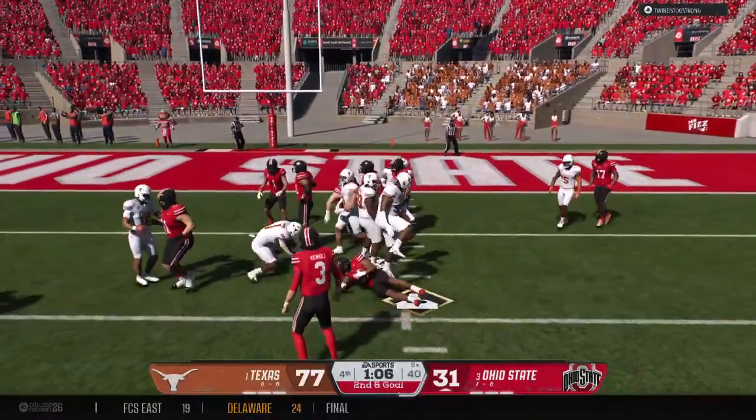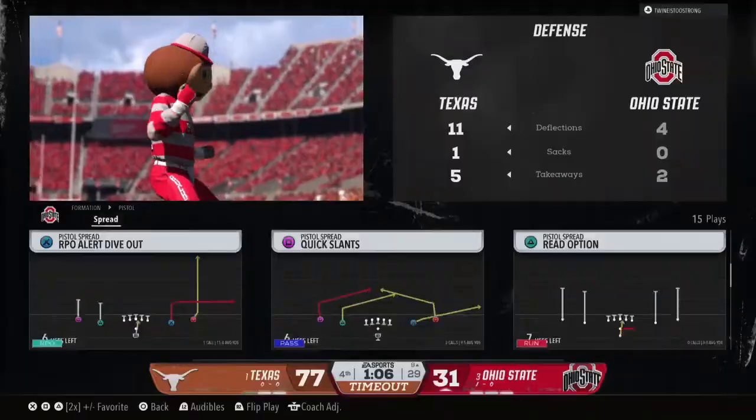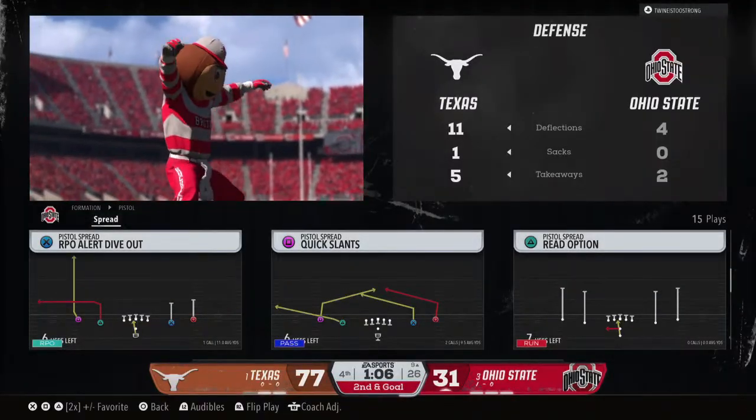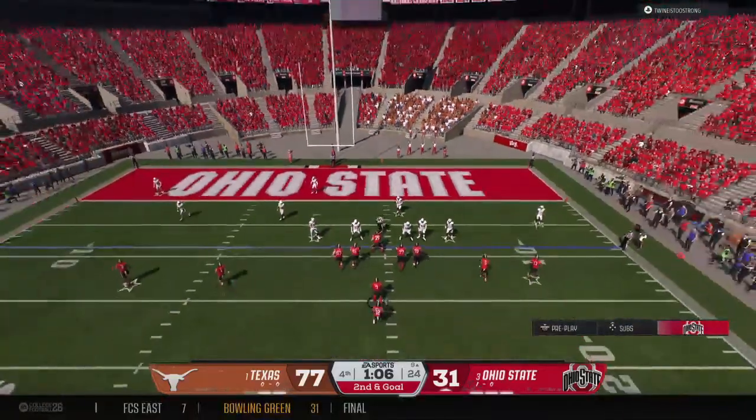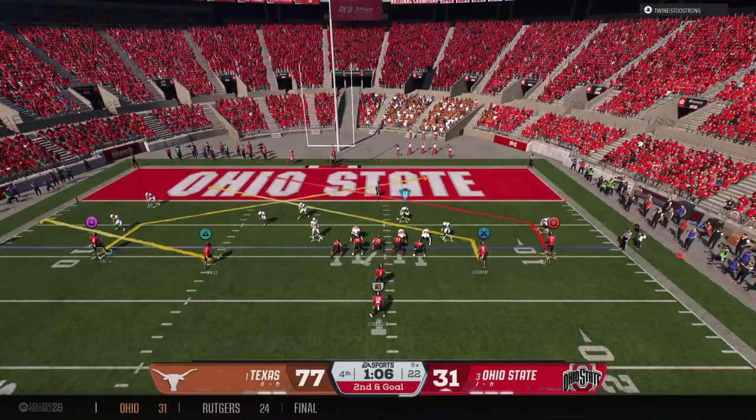First and goal, handoff. Going absolutely nowhere. That would be a loss on the play. Timeout called by the defense. They'll go to the sideline and try to adjust. That's their first timeout. So from the 9-yard line, it's second and goal.